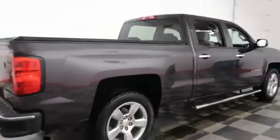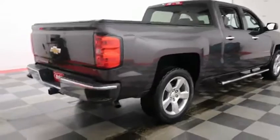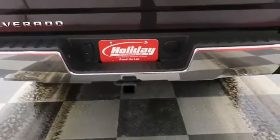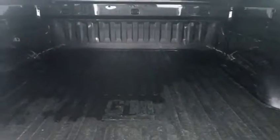We'll take a quick look down the passenger side. There are side steps here on the back bumper. You have a trailer hitch. There's a soft tonneau cover here that is in great shape. And then inside of the truck bed, you have an all-weather mat here. You can see that's very clean.